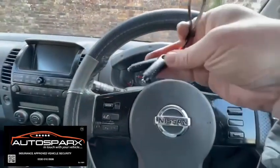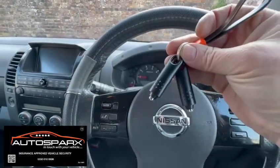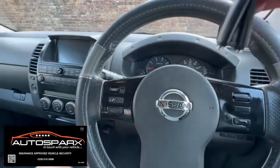Insurance approved Thatcham Category 2 touch key immobiliser, 2008 Nissan Navara.